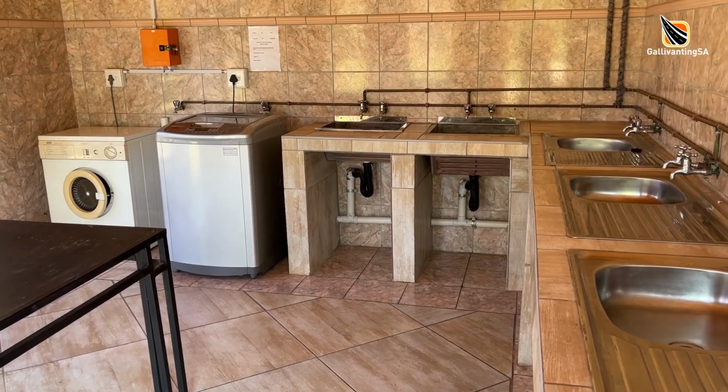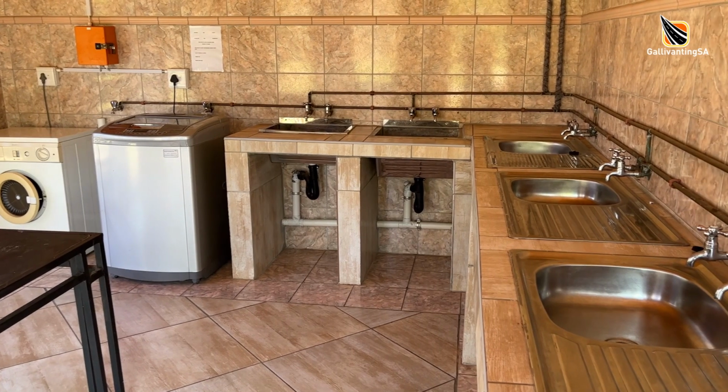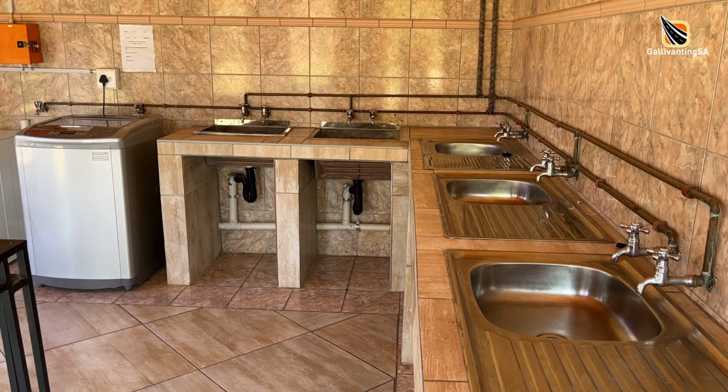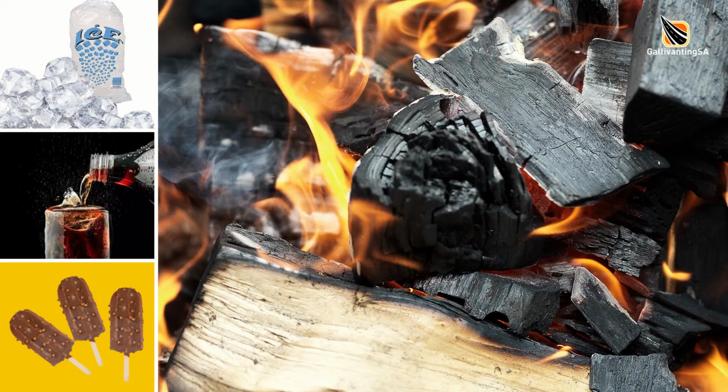There is a combined scullery and laundry, housing a washing machine and tumble dryer, and these are for use for guests staying more than a week. A small shop can be found at reception with the basics of wood, ice, cool drinks, water and ice creams.